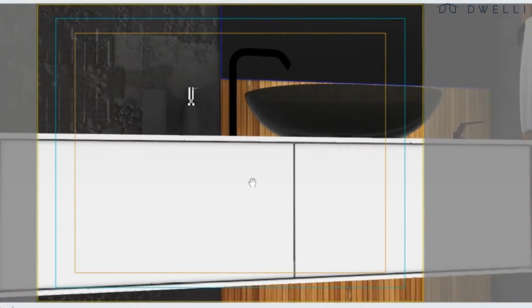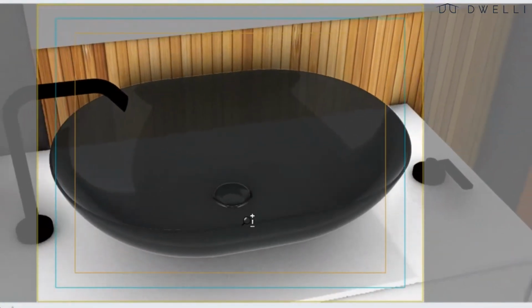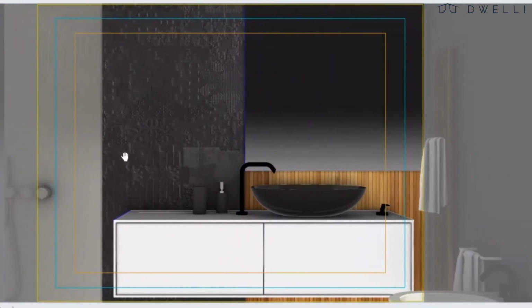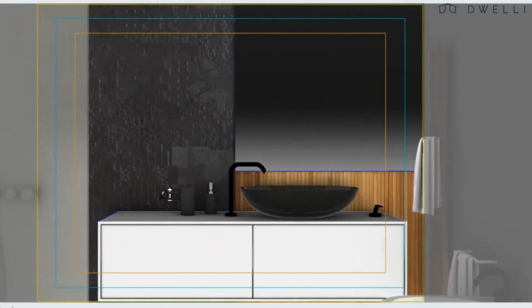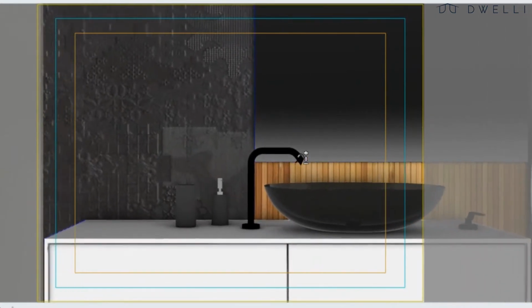In front of the entrance there is a Falper Via Veneto cabinet in a matte white finish, on which there is an Antonio Lupi Sensoci color mood wash basin in a smoked finish. The wall behind the wash basin is half covered by Mutina Déchirer decor black and the other half by a laminate oak wood, on which is installed a neutral mirror Antonio Lupi 80 by 95 cm.